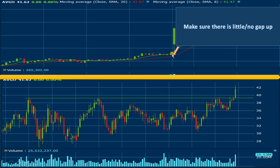But for playing the open on a 52-week breakout or breaking into a gap area, we generally want to see as little gap as possible. The less of a gap there is, the more likely it is to keep going up. And of course, the larger the gap, the more likely it is to stall.